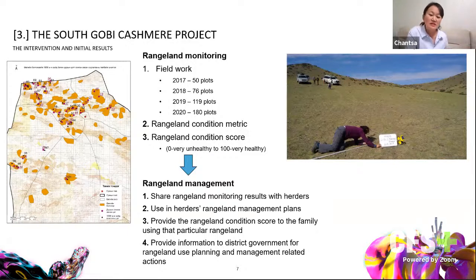Also, on the map in this slide, on the left-hand side, you can see we did the rangeland use boundary for each of our cooperative families. Bringing in this condition score, individual family level versus cooperative level rangeland management planning really uses this rangeland condition score. So that's what we are really trying to bring. Great.